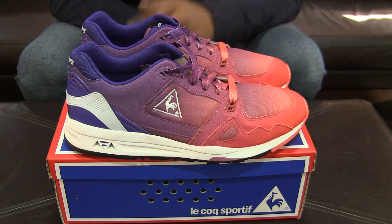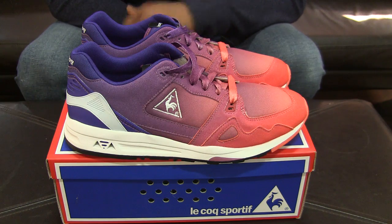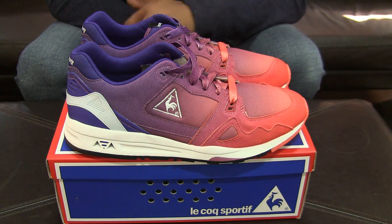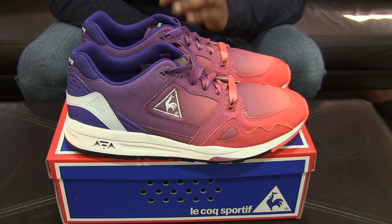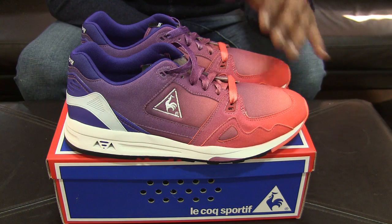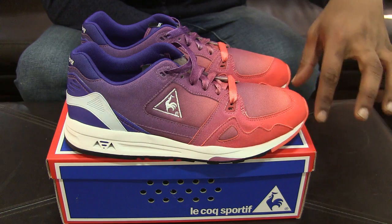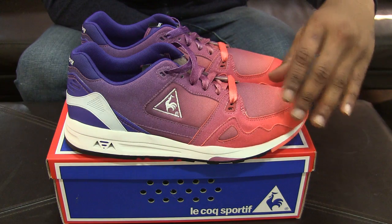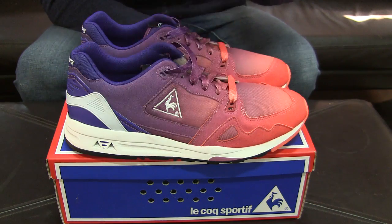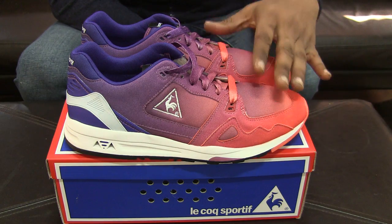But that being said, guys, we're back and on deck today. We basically have the Clematis Blue from Le Coq Sportif on the R1000 model, which is part of the Le Coq Sportif Gradient pack. This pack consists of two shoes. You have the one we're looking at today, the Clematis Blue, and there is another shoe in the pack which starts off with what looks like a really light pastel green and extends to a bit of yellow, but overall, guys, it's just as beautiful as this trainer that I have here.